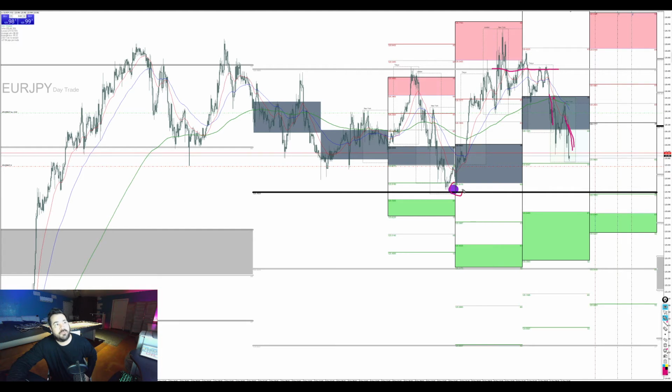So typically, if you get the rejection at M3 the first time, and you get the bounce at central pivot, and then you break up, especially on a Thursday, I mean, that's a continuation pattern. But yeah, instead it just fell right back in. So that's that. Whole lot of range, whole lot of fake outs.